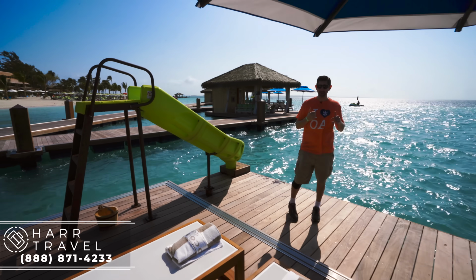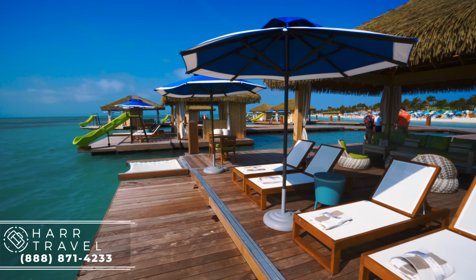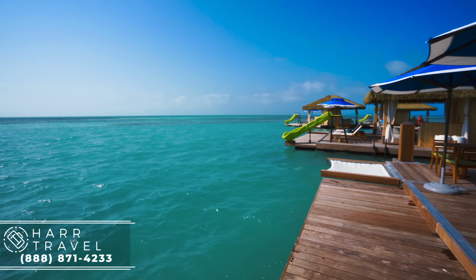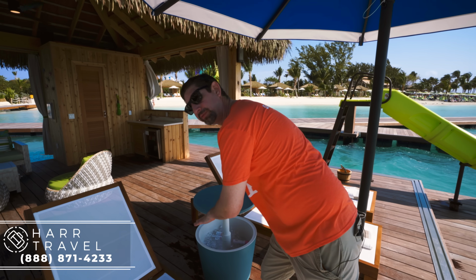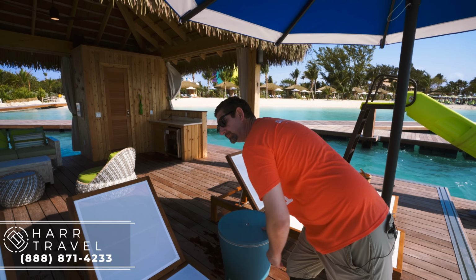I'm gonna continue along here. You've got 4 beach chairs, and you can see the view looking directly at me. I mean, it's perfect. It's looking out at the ocean, this beautiful crystal clear water today. And then I wanted to point out this table slash ice bucket. So it is filled with ice and water. That's complimentary, and they're always gonna have that here. And then it functions as a table as well.